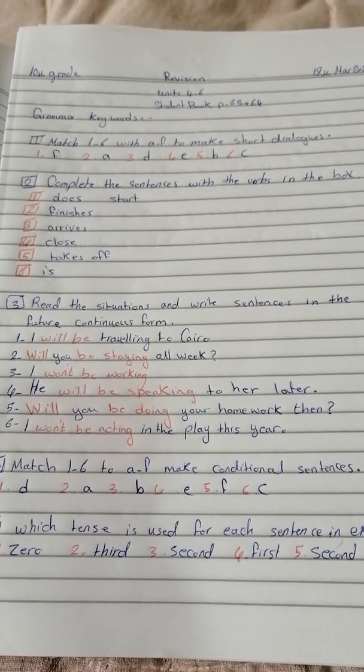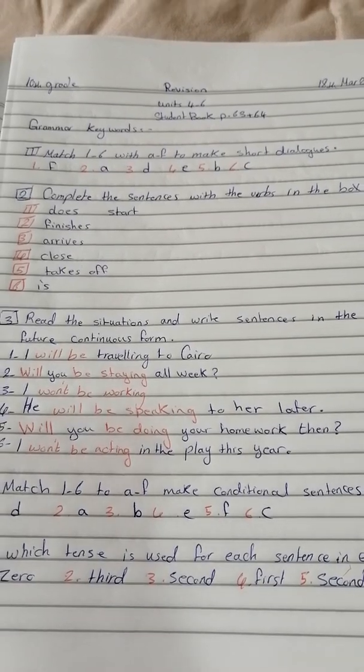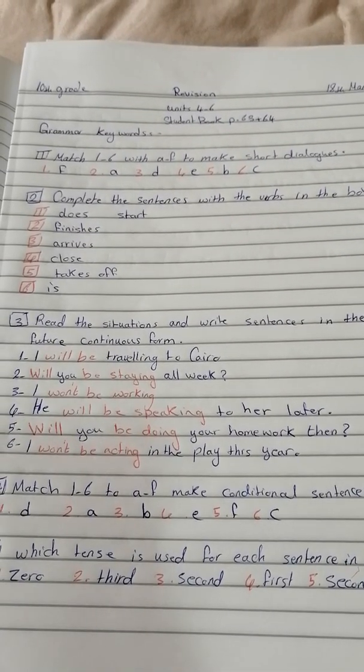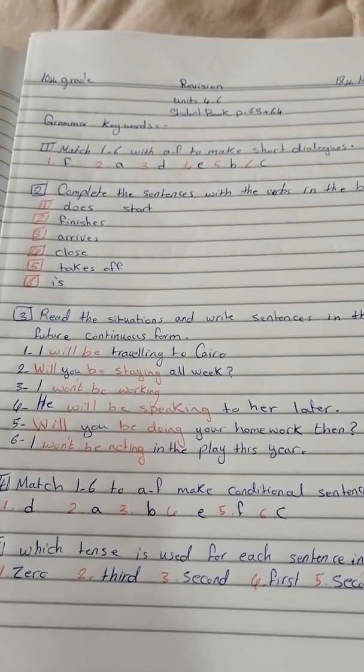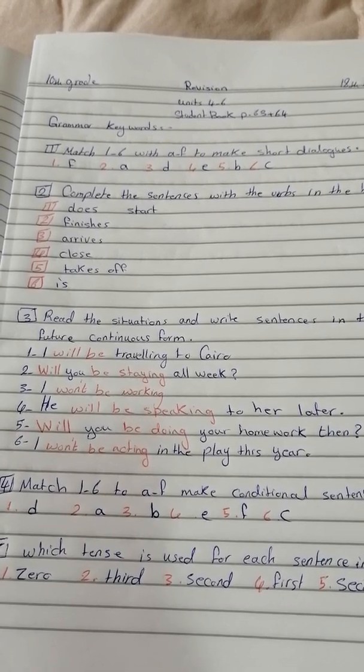Good afternoon, 10th grade. Today we will continue revision of unit 6, pages 4 to 6, page 63, please, starting with the grammar. Look at the first exercise. The question is, match 1 to 6 with A to F to make a short dialogue.